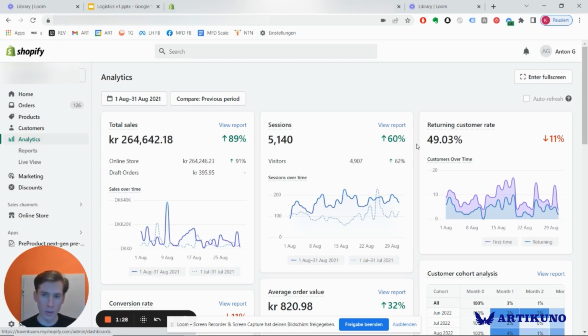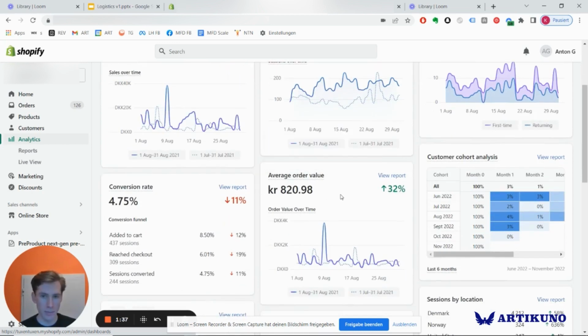But importantly, the main difference here is that the returning customer rate is 10 times bigger. It's something more like 50% and not 5%. The average order value is much higher, again, currency aside. And the conversion rate is also considerably higher. So we're talking about 4% versus the 1.3% that you just saw with the previous store. Again, the funnel being here much, much tighter.